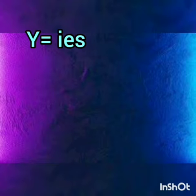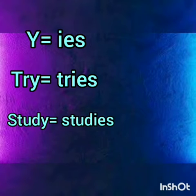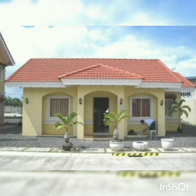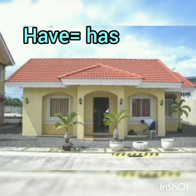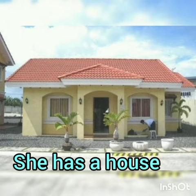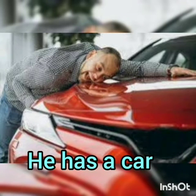The third rule is if the verb ends with the letter Y and next to the letter Y we have a consonant, we need to change the letter Y to the letter I and add es. For example, the verb try, which is tries, and the verb study, which is studies. For example, Jose studies English. The last rule is with the verb have. We are going to change the verb have to the verb has. For example, she has a house or he has a car.